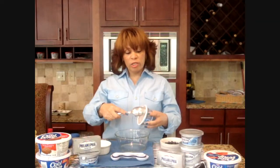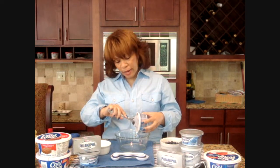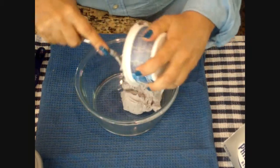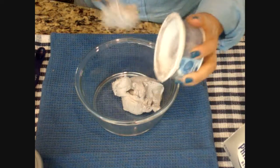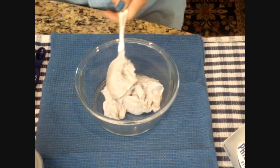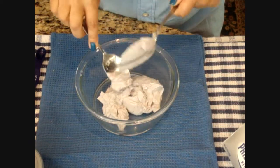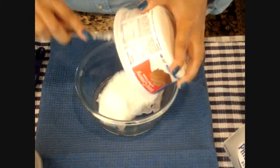So we're going to start by just getting our 8 ounces of Philadelphia cream cheese right down in the bowl. Get my 2-spoon method going here. And then to that, we're going to add our 8 ounces of Cool Whip.